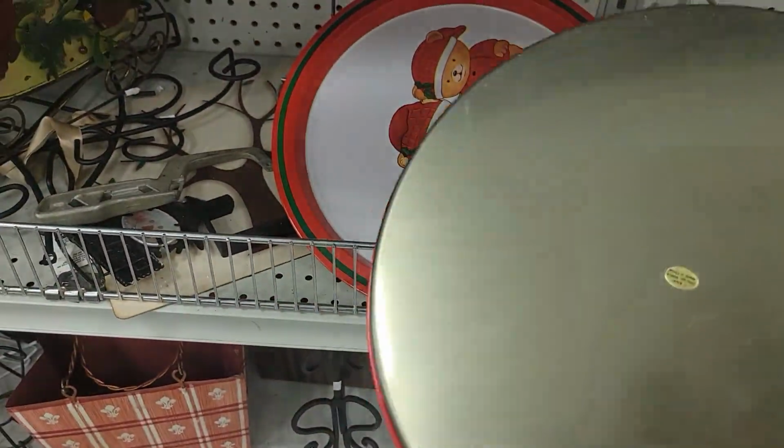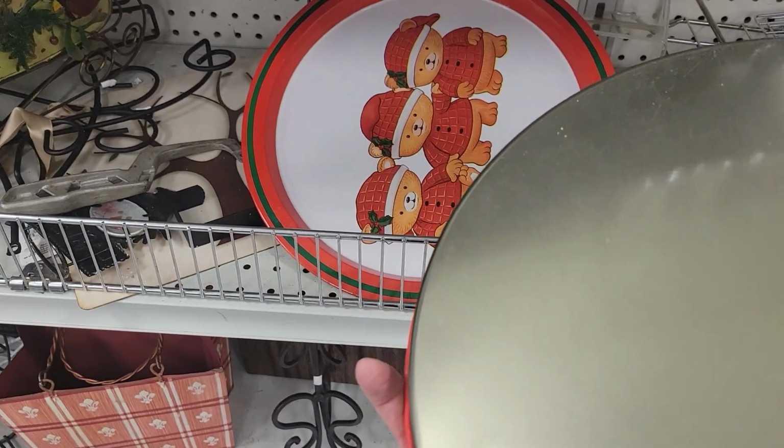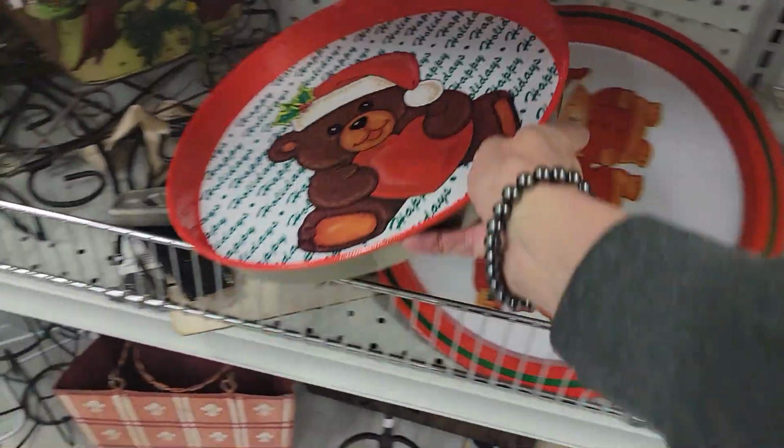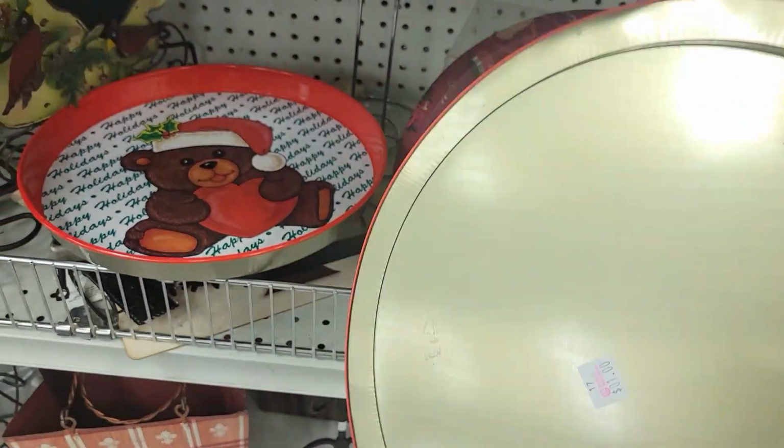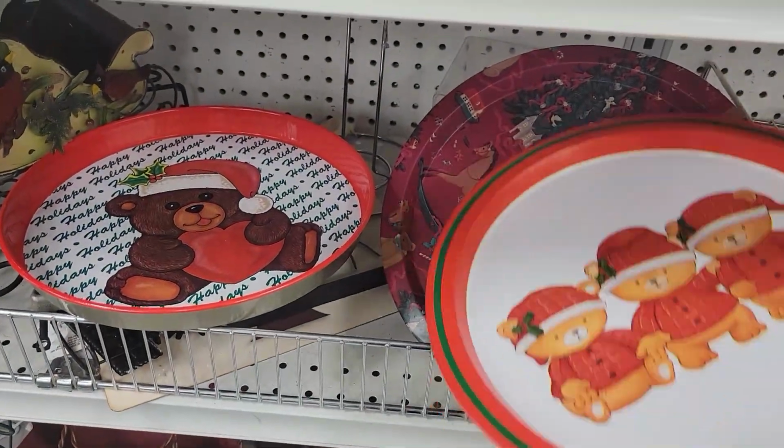These tins were really cute, and I almost was going to get them, but they looked kind of scratched up on the front of them. See, look how cute they are.